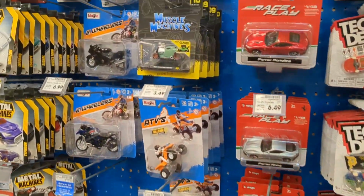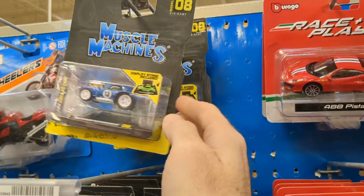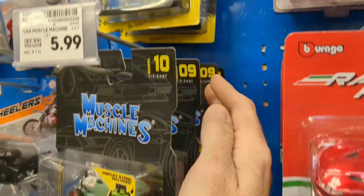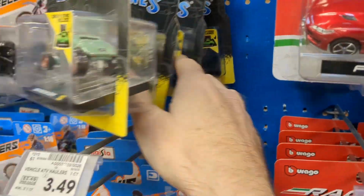Okay, y'all, had a few extra minutes for a pit stop at Kroger. Let's do a quick peg hunting trip and see what we can find. This store usually has a lot of stock. A lot of it's old, some of it's new. I usually find pretty good stuff here, so let's see what we can get into.